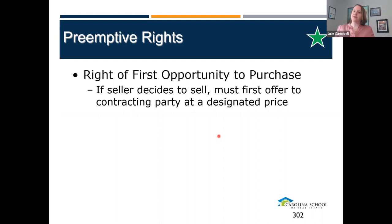Once again, I do not have pre-printed forms for either of these preemptive rights. So what are we going to do? Call our attorney. If you have a listing for sale and you get an offer to do a preemptive right, are you going to present it to the seller? Yes, because we present what offers? All of them.